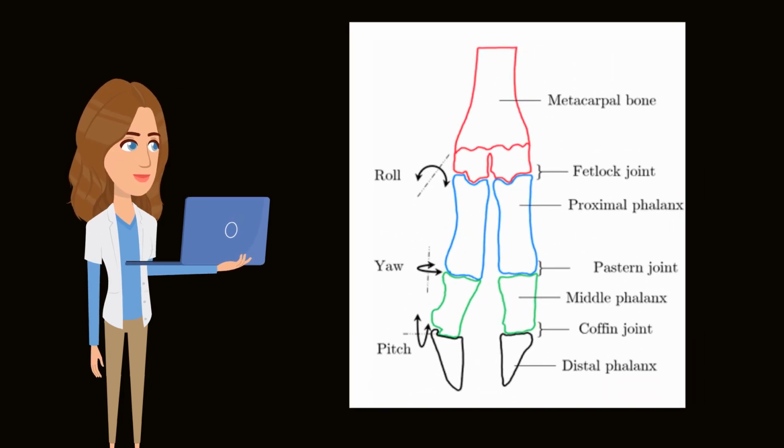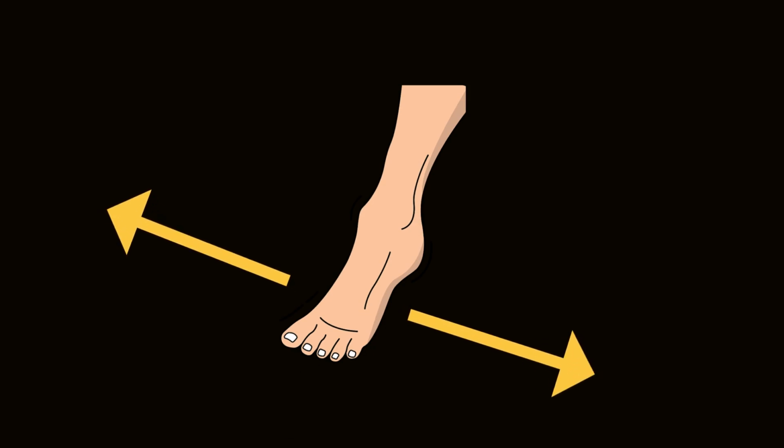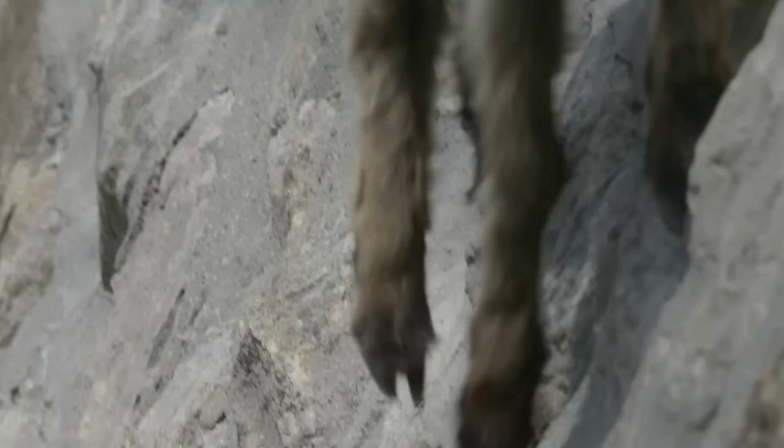Researchers have found that goats have three main joints that control hoof movement. These are the coffin, fetlock, and pastern. The coffin joint helps move the hoof up and down. The fetlock joint allows the hoof to rotate, think rolling your ankle. Finally, the pastern joint moves the hoof side to side. These joints all work together to stop the goat from slipping.